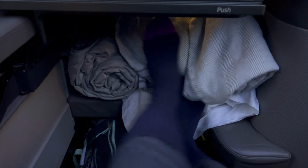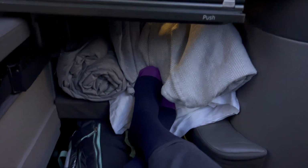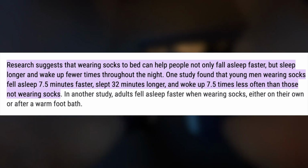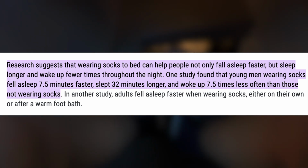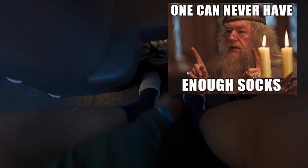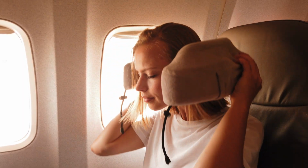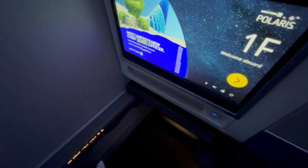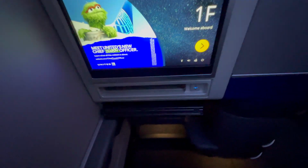Also, wearing socks. There was one study that showed that young men wearing socks fell asleep 7.5 minutes faster, slept 32 minutes longer, and woke up 7.5 times less than those not wearing socks. So maybe consider wearing socks the next time you can't fall asleep. Also, a neck pillow and a back pillow can just help you rest better, and wearing some comfy clothing. Best case, if you really want to get the best rest, see if you can upgrade your seat to business class with points.